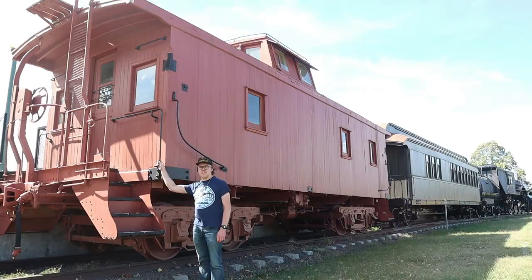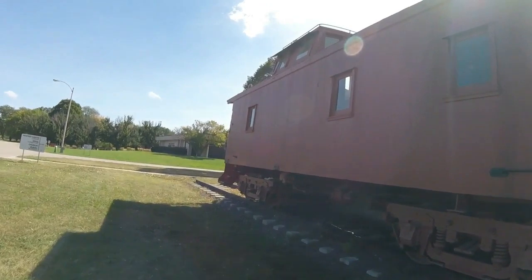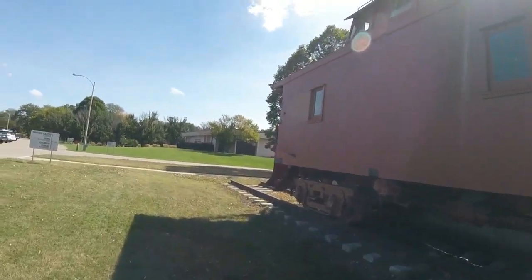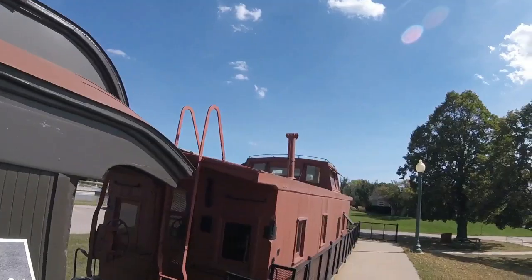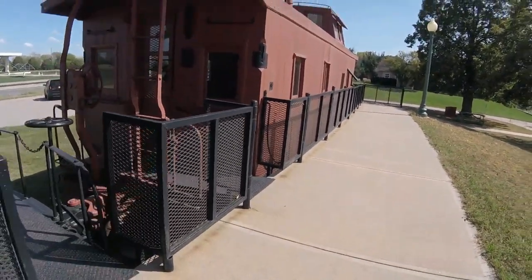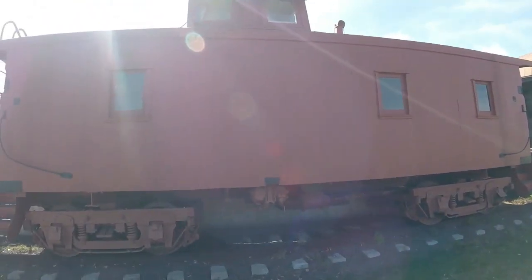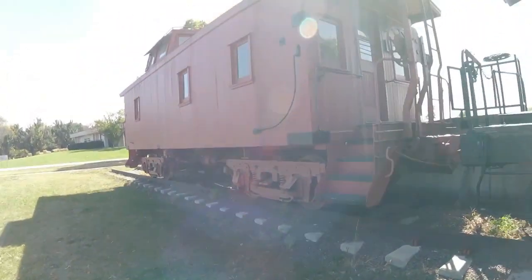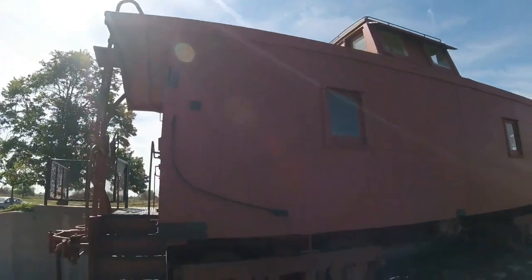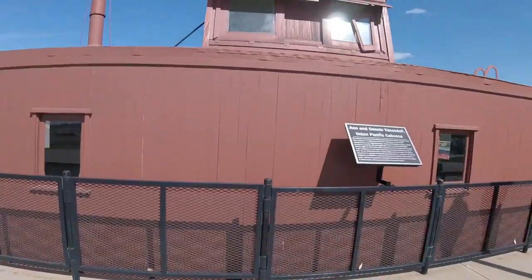What you see right behind me is Union Pacific 2580. Union Pacific 2580 was built by Pullman in 1912 and is a CA1 class wooden caboose. It was originally built for the railroad subsidiary, the Oregon-Washington Railroad and Navigation Company, and was originally numbered 313. It was originally classified as a CA class caboose. It spent several years as the train crew's office on the railroad, as it would be coupled to the back of freight trains many years ago.